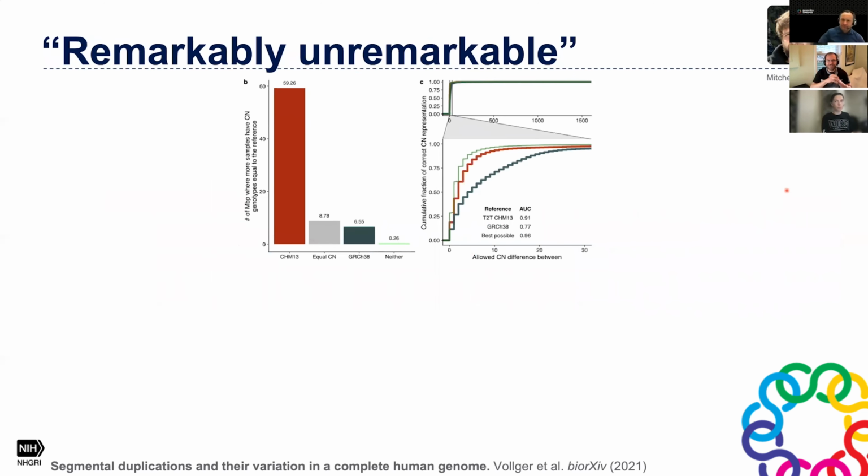and so we wanted to convince ourselves that it's a reasonable human genome. And so I saw this quote on Twitter. Someone asked, is CHM13 a weird cell line? And the response is, it's remarkably unremarkable, which I like that statement, that it just looks like average, which is good. So this is analysis from Mitchell Vollger. His preprint is linked down below there.